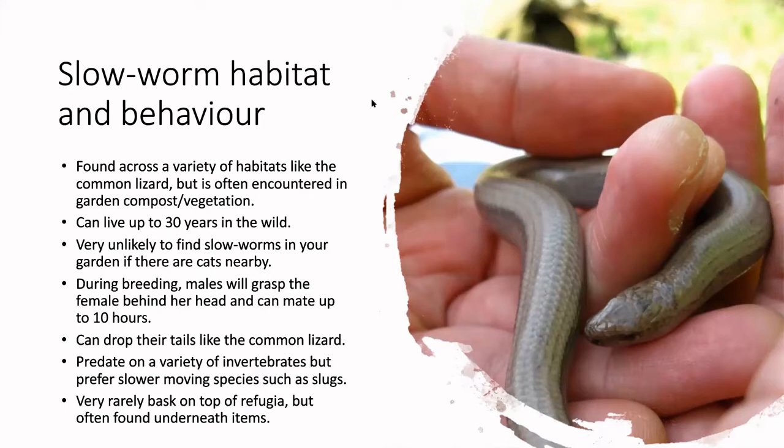During the breeding season, males will grasp the female behind the head, and breeding can take up to 10 hours. Sounds like an ordeal to me. And they can drop their tails just like the common lizard. So they have tails just like lizards, although it's not quite as obvious because of the lack of legs.